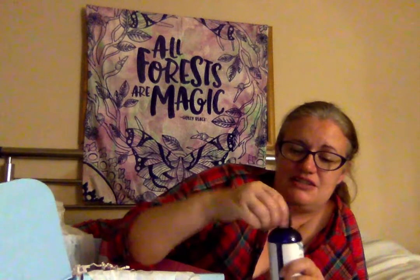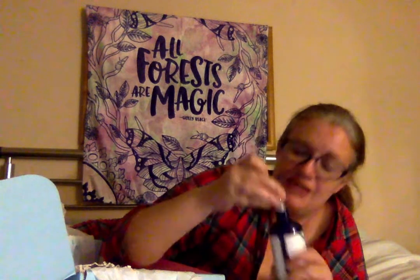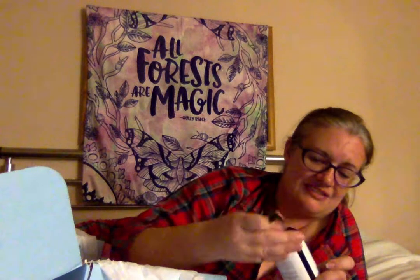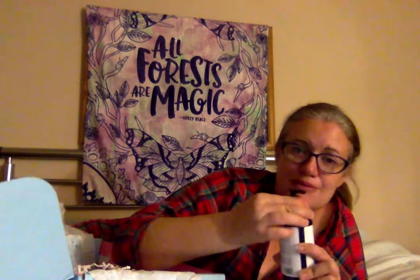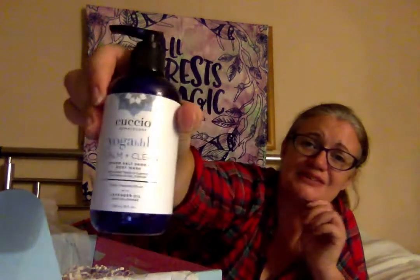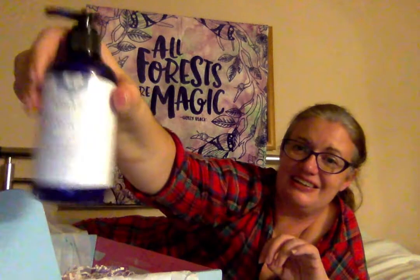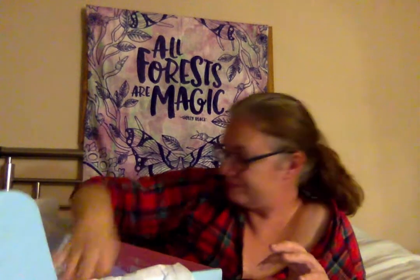Let's put that there. Let's see if I can smell it. Pretty intense lavender oil. That's nice. Okay, so this makes me pretty happy because I'd probably go out and spend, I don't know, maybe $16 on something like that. So we're already working towards the value of the box.